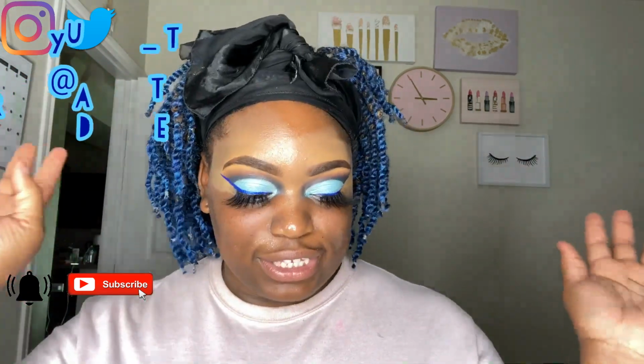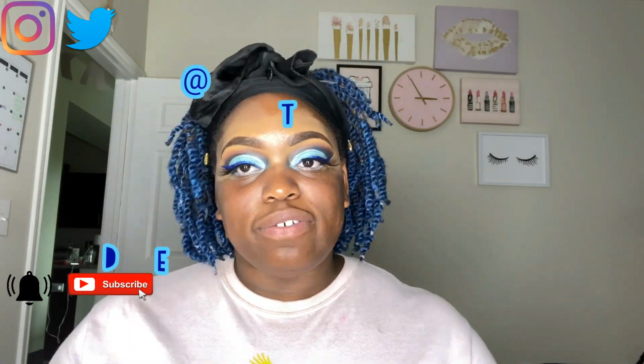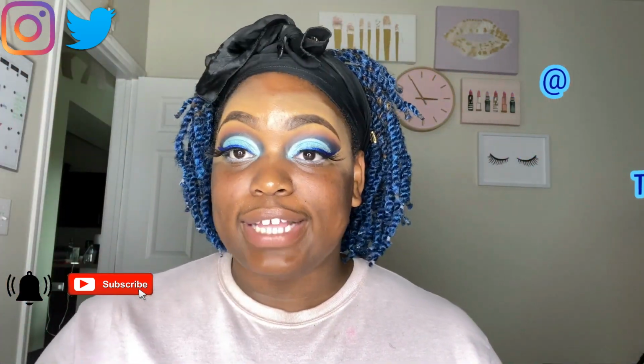So since I am doing a review that has to do with the face and the foundation and all that good stuff, you're just gonna see me do my whole routine of my foundation. Before I put on my primer, I spray my face with my ColourPop Setting Mist spray, and it's hyaluronic acid, so it's really good for hydrating and whatnot. I already went over that in my makeup haul. Now we're gonna go with my Fenty Beauty.